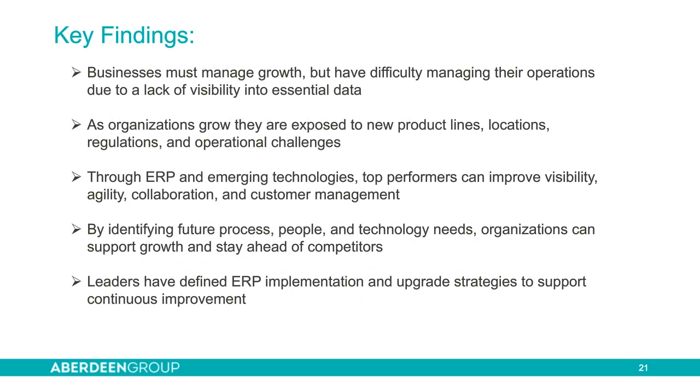So I've got some final recommendations for you, but before I do that, I just wanted to reiterate some of the key findings that we talked about today. We talked about the challenges that businesses face when it comes to managing growth and how they have difficulty managing their operations due to a lack of visibility into essential data. We talked about what your organization needs to look at when it looks for solutions to support its business. And it really needs to look for emerging technologies that are going to create that platform for growth when it comes to helping to improve visibility, agility, collaboration, and customer management. And then we talked about how organizations can improve their ERP implementation and upgrade strategies to support continuous improvement. So with that said, let's talk about some final recommendations.